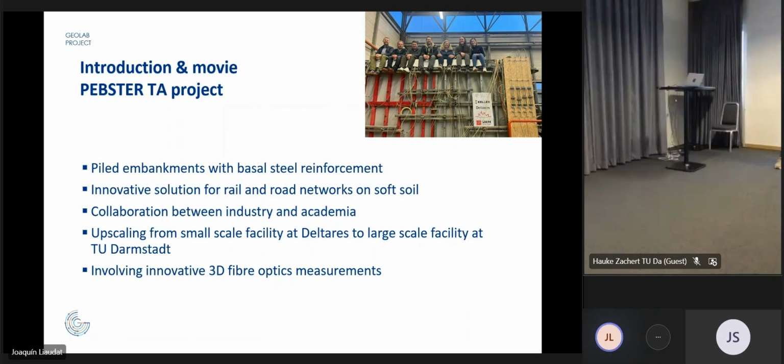It's a good example of collaboration between industry and academics, and also this upscaling. So we started with a small scale model in the facilities of Deltares, and then moved to the facility in TU Darmstadt to do the same similar test on a much larger scale. And also we involved in this project new technology, 3D fiber optic measurements. Okay, and now we're going to show the movie, and that explains even better than I can do.